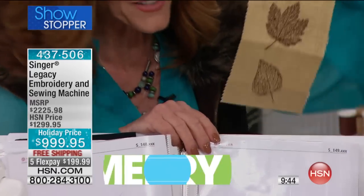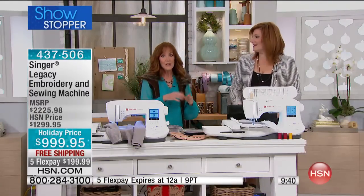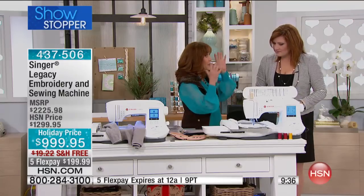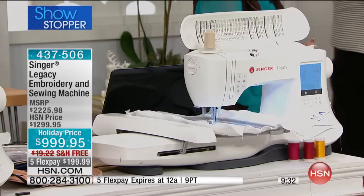You can do that all in one hoop because there are two hoops. One is 10 by 6, the other hoop is 4 by 4. So you're getting two slide-on hoops. They're easy to use. You're getting all the extra feet that you would want from a machine.